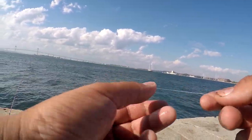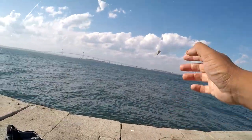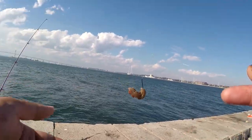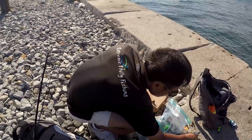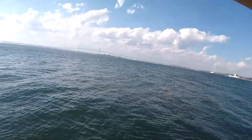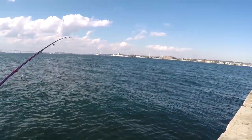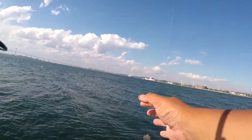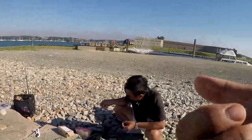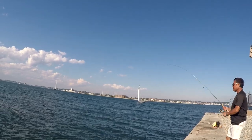I changed it to this lighter setup. You guys can see this is my pink setup here, and I've been detecting the bites so much better ever since, which is why I started landing fish. And my dad, he's like a professional when it comes to saltwater fishing. He used to do it back in China when he was a kid, so he definitely understands this gig much more than I do. I'm using kind of a high-low rig, one hook only, a kind of dropper loop. He is using a Carolina rig. Oh yeah, that's fish on.